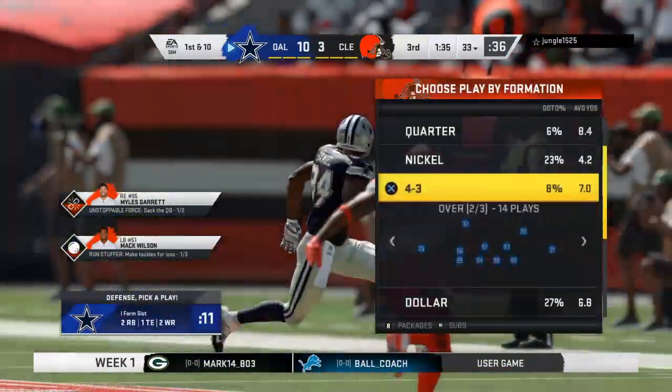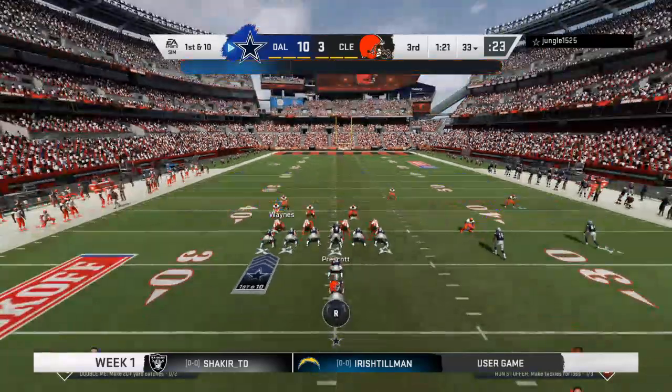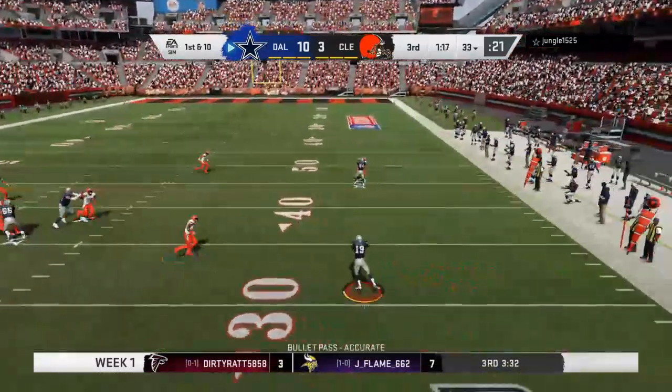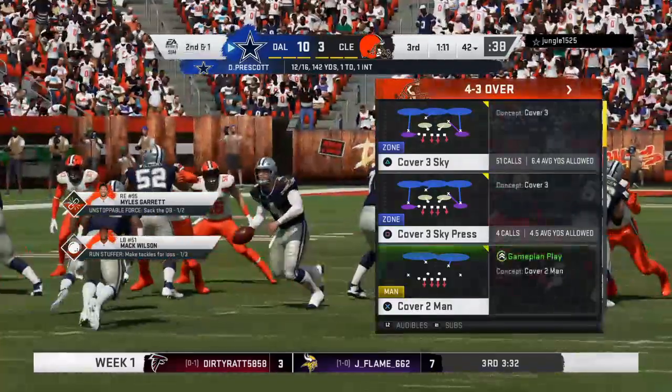An excellent way to start the drive there, 18 yards. So they'll come up 1st and 10 now from the 33. To the right side, he's got Cooper. It's complete. Give him 9 there on the first down completion.